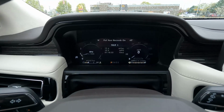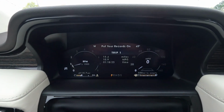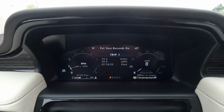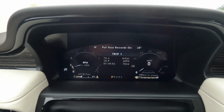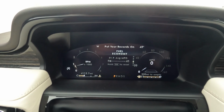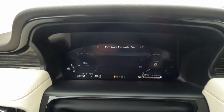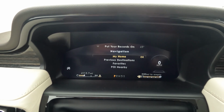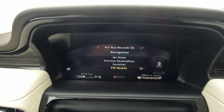Now inside this Nautilus, you do get two giant screens. One, a 12.3-inch digital gauge cluster, and of course this replaces everything. You have a digital speedometer, tachometer, and of course in the middle you can scroll through many menu items with your trip computer, TPMS, etc. What I like is you can actually change the view. You can customize it for say GPS or music, and basically whatever you want to display, so it is customizable, and that's pretty nice.